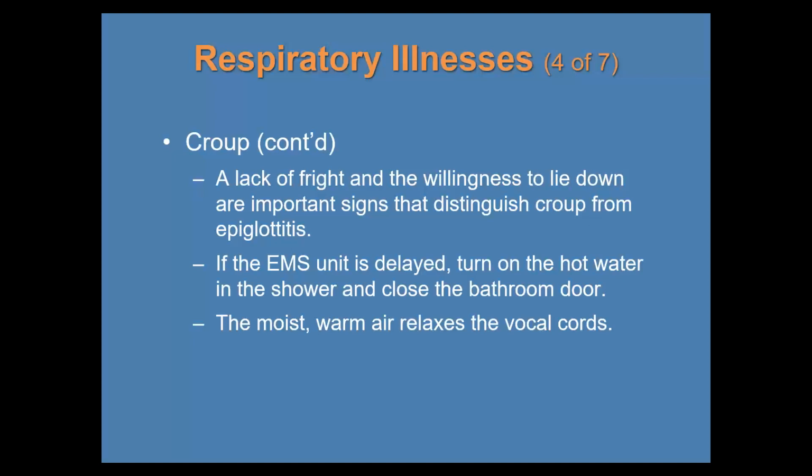Again, it's just one little thing to do while you're waiting on an EMS unit, but that might help them out. Also, if they have a hot bowl of water or something along those lines, you can put a towel over their head and try to get some of that steam in their mouth. Just tell them to breathe normally, talk normally, and get some of that steam in their airway. Again, it's just one of those things that might help. It's not for everybody, but it might.